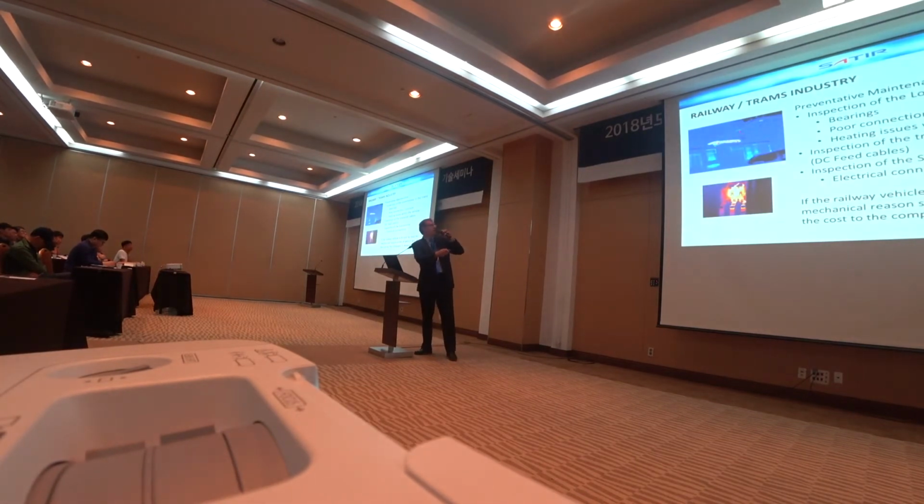We're looking at trams, and again, we're looking for connections. Again, we're looking for anything where there's some form of friction or arcing. So again, a thermal camera is very good for this type of application. So you can see the problems.